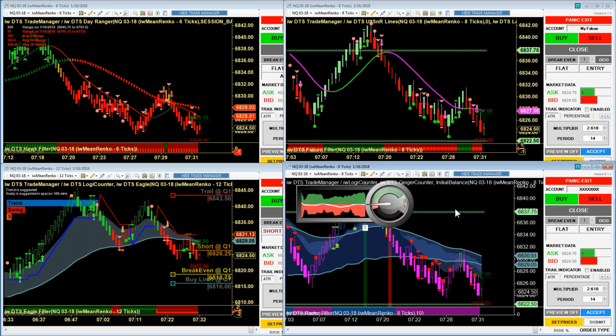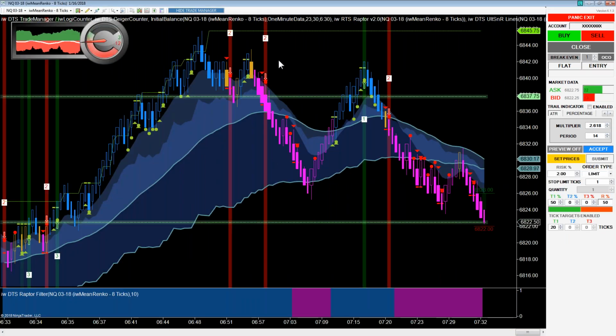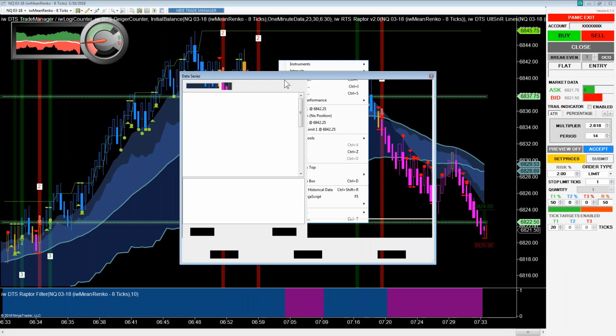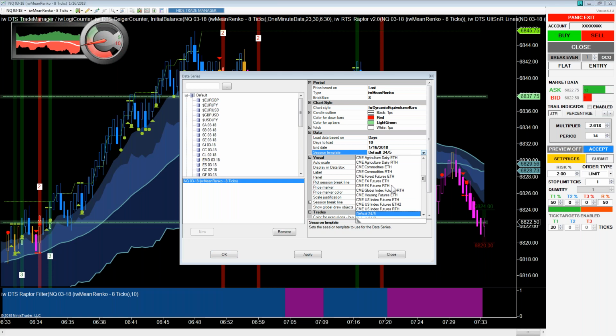Nurali is asking, can you show me the support and resistance line setup? Because mine is different with the same 8 tick. Okay, it's probably the data series. So what you're going to do is right click on your chart and go here to your data series. You need at least 10 days data loaded, but mine is set on default 24/5. Yours might be set on 24/7.